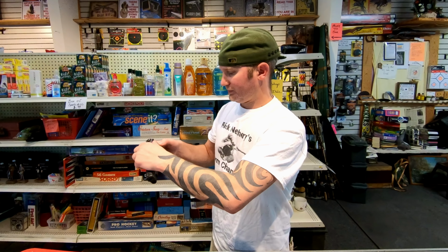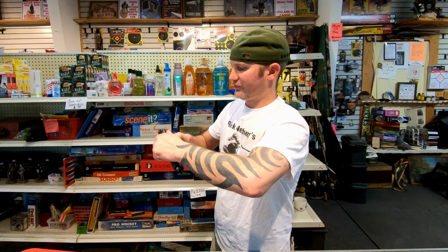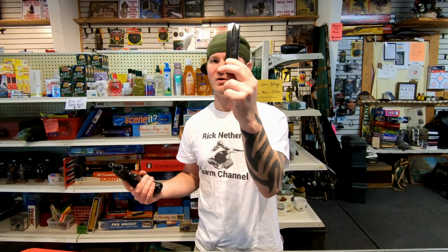Takedown's a little bit different. So you're going to lock your slide to the rear, you're going to flip this lever down, and then your slide's going to come off. Your capacity's down a little bit. You're looking at 12-round magazines. I swear I fit more than 12 in here before, but I checked my video footage and I'm only getting 12.